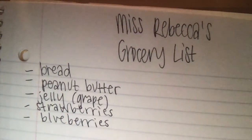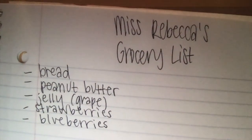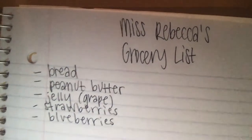So here is Miss Rebecca's finished grocery list. I have bread, peanut butter, jelly, specifically grape, strawberries, and blueberries. What are some things you would add to my list? Wow, those are some great choices.